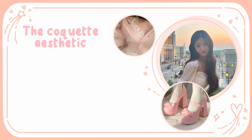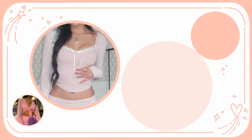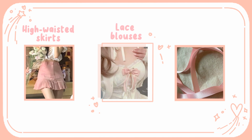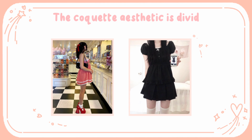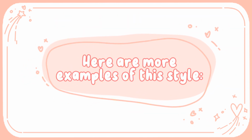The Coquette aesthetic encompasses a delicate, romantic, and feminine style. It draws inspiration from the early 2000s fashions, as well as the Japanese Lolita trend. High-waisted skirts, lace blouses, ribbons, bows, handbags, and knee-high socks are some of the main components of this style. The Coquette aesthetic is divided into various subcultures, including American Coquette, Gloomy Dillette, Fairy Coquette, and Vintage Coquette. Here are more examples of this style.